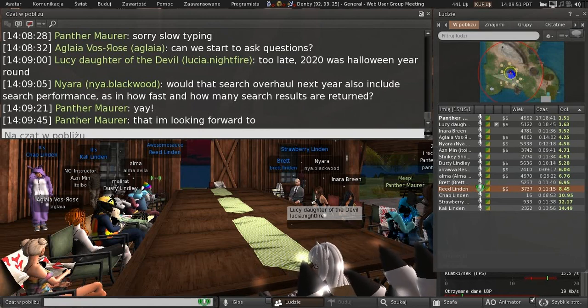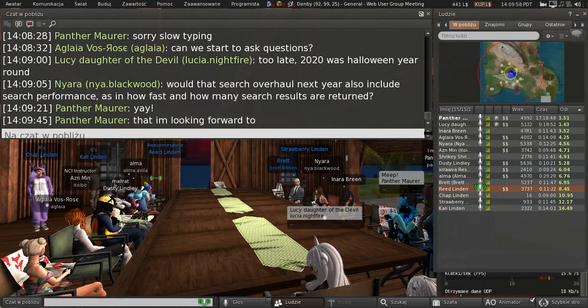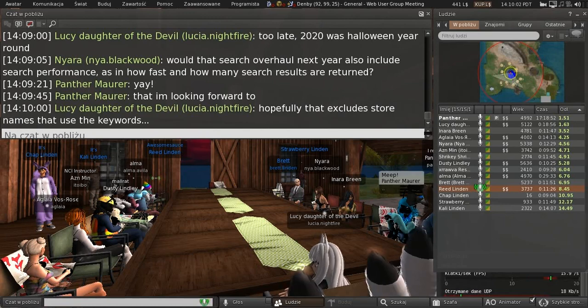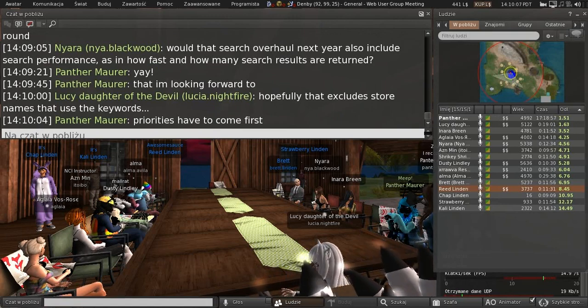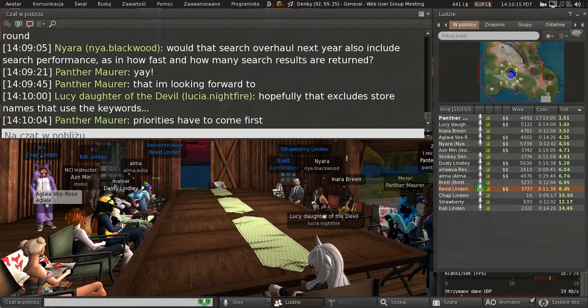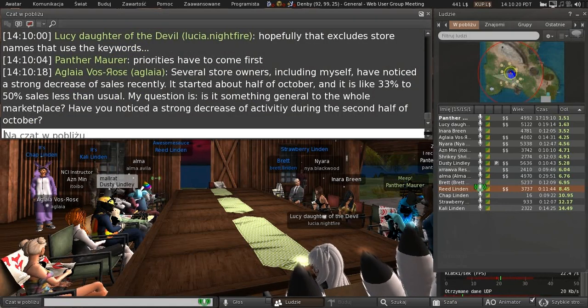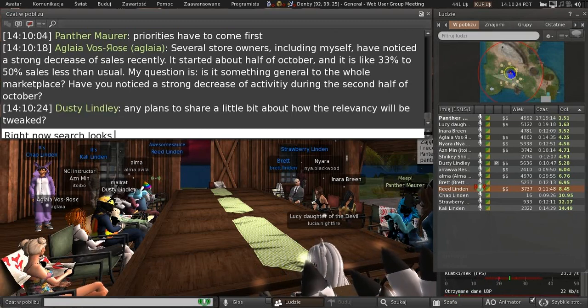Yeah, we're really looking forward to it too. We're super excited. This is one of those things that we keep saying, ooh, we should do that, we should do that, we should do that. And we finally have the time and budget and resources to go after it. Panther, you are not wrong. So any other questions about search or anything that I just said? And then we can move on to more general topics.